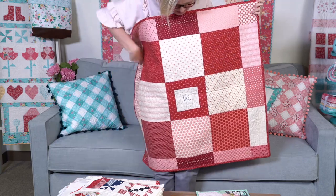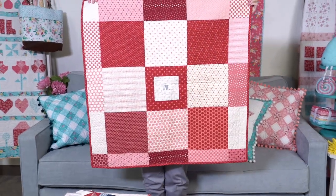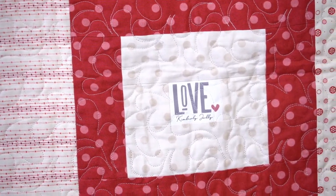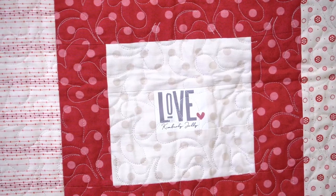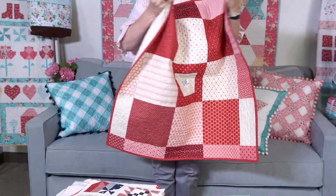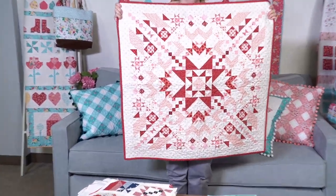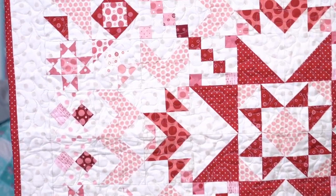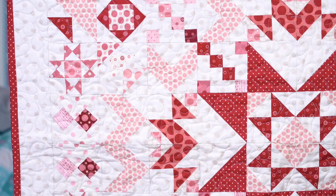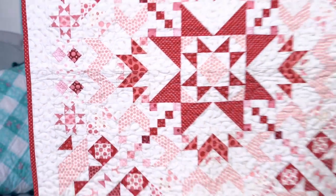I used all of my leftover pieces for my backing. And I put a Sweetwater label in the middle, and it just says Kimberly Jolly Love. This is real fun. Then I had Mike the Quilter quilt it and Deborah bind it for me. This pantograph is called Kimberly's Feathers, just because I really like the feathers, and so he calls it Kimberly's Feathers. I don't know what it's really called. But this was a lot of fun because it tested me.